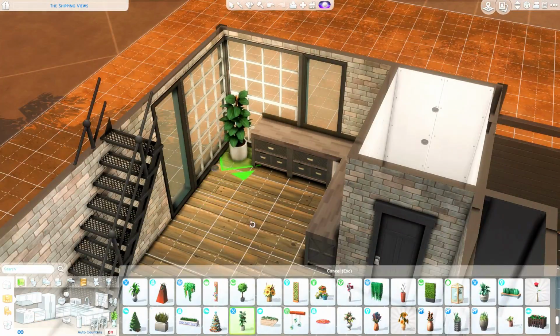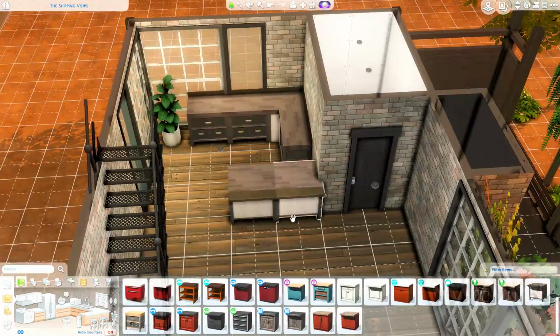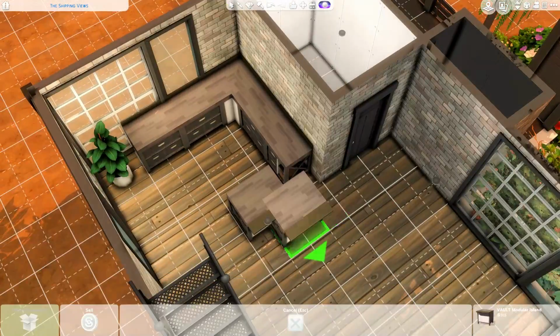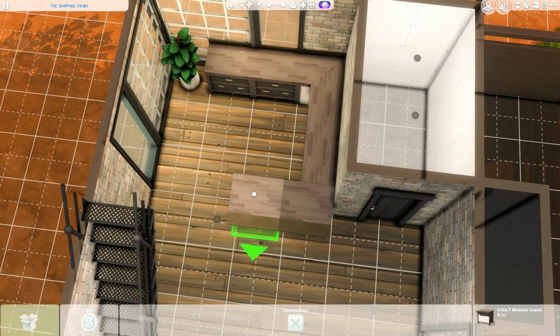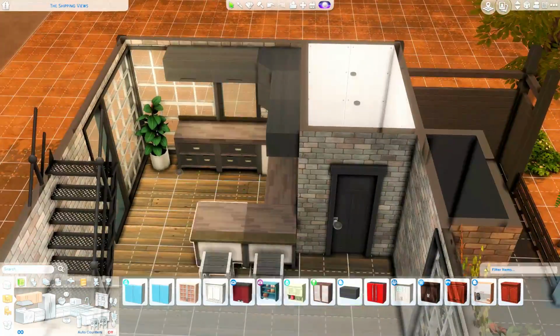So this is where we decided to put the kitchen, and I am a little bit upset that I had to cover up some of the windows, but it's okay. This house is full of them. I don't think it takes away from the build at all. And you'll see me struggling just a little bit with the kitchen and the counters in particular.